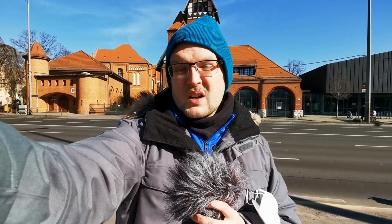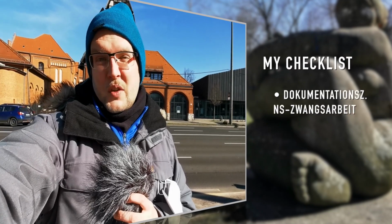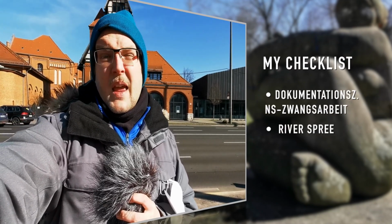And there's also some orientation for what's up for today. At first I'm going to go to a documentation center, a memorial site on the people that were forced to work under the Nazi regime. And I'm also going to go to the river Spree.